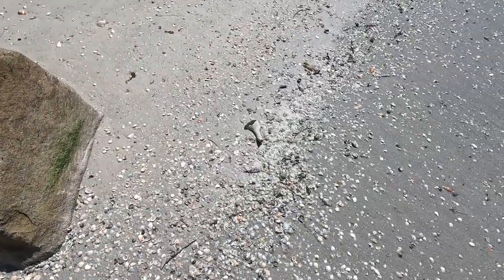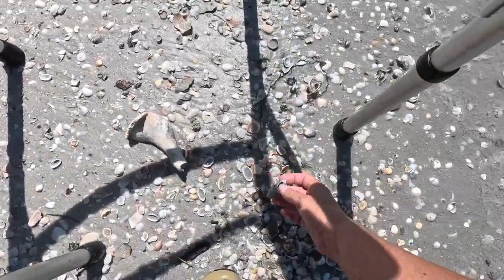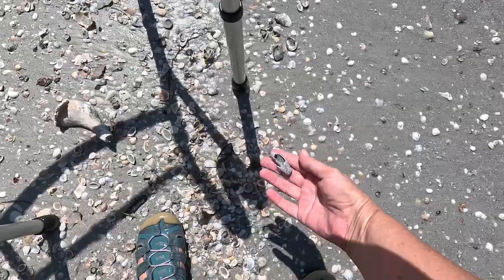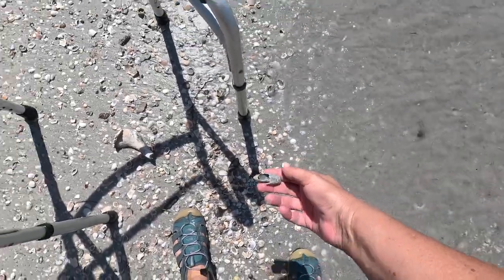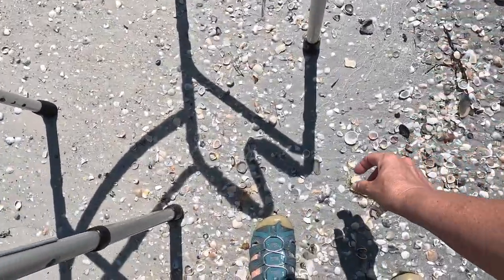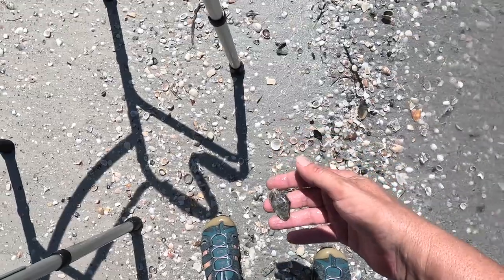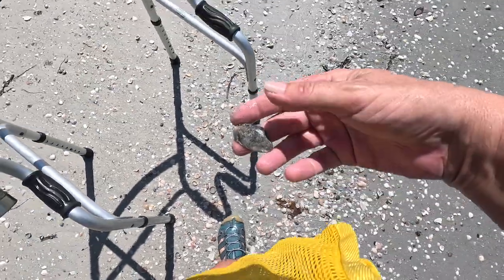See if anything new washed in while we were over there. Ooh. Yes. It's wrecked, but it's a fossil olive. That's cool. But it's ruined. And here's a little talon. Oh, wow, he's really discolored. But still, a talon nonetheless.